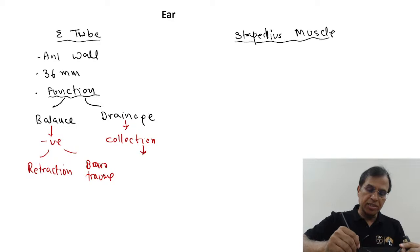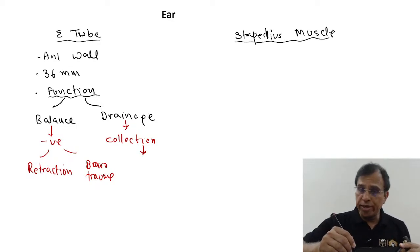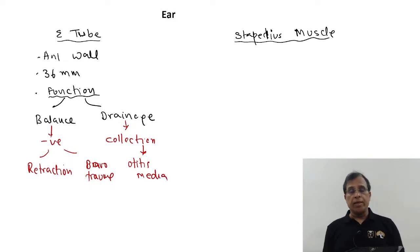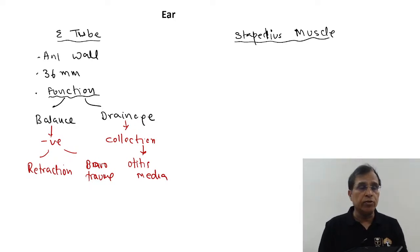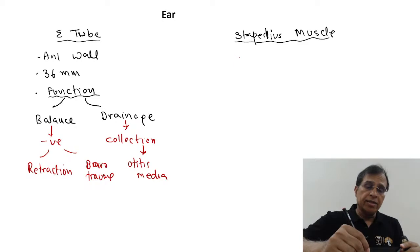These are the two things it causes. And if the collection is happening in the middle ear because the eustachian tube is blocked, the fluid which is accumulating in the middle ear gets infected, and that leads to otitis media. Now otitis media is a very important topic. We are going to discuss a lot about that. But remember that the root cause of all otitis media is the eustachian tube problem, as you can see here, right? And the stapedius muscle, the other important thing, again the stapedius muscle is supplied by the facial nerve.